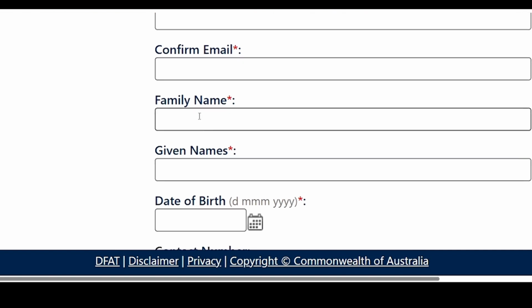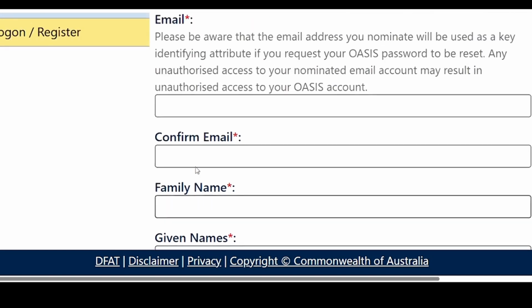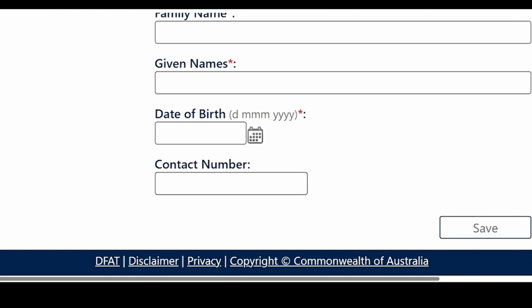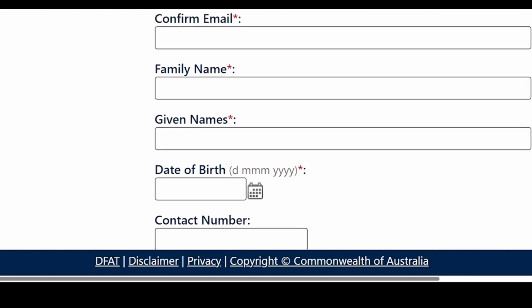You confirm your email, your family name, which is also your last name or your surname. If you have a middle name, you can add that here as well. But if not, you just add your first name, your date of birth, your contact number. This is not asterisked, so it's not compulsory, but if you want to, you can leave it. It's just the ones that are asterisked that are compulsory. So when you have done all of that, this place will be highlighted blue, just as this is highlighted blue. Then you save, and it takes you to the next page where you can proceed.